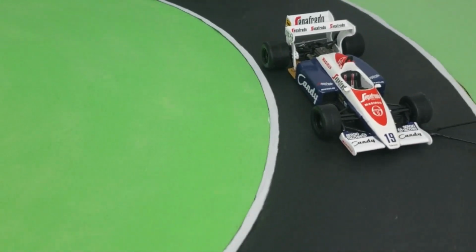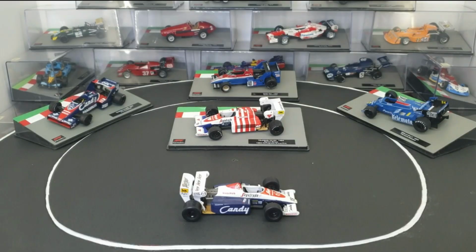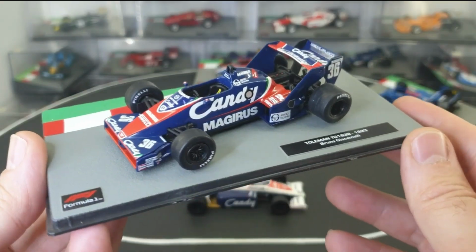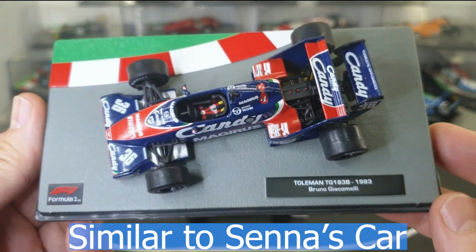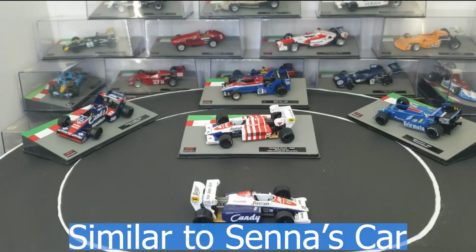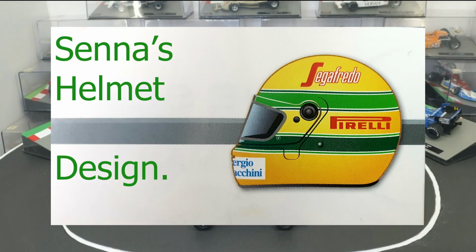The Brazilian made his Grand Prix debut on home turf at the Jacarepaguá circuit in Rio de Janeiro. It was an unexceptional first drive, hardly surprising as he was driving the Toleman TG183B from the previous year. So this is the car Senna was using for his first few drives. It was a previous year's Toleman, but it was used for the first few races in 1984. With the TG183B at the next Grand Prix in South Africa, Senna finished 6th and he bagged his first points.